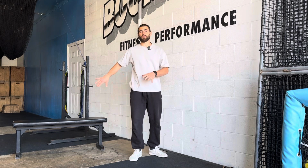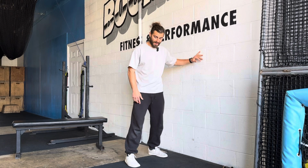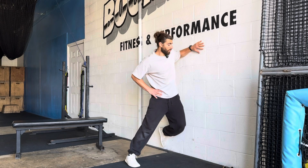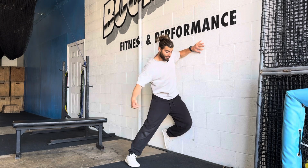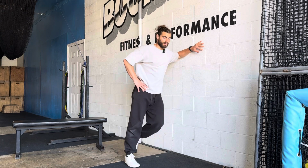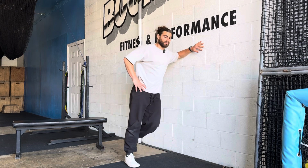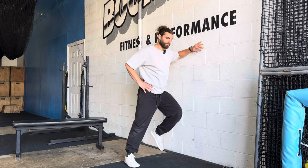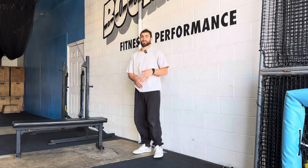If loading your adductors through Copenhagen variations is new to you, you can easily do this on a wall. Just step your foot out a little bit outside of hip width, lean against the wall, press the hip toward the wall, and then come out. As we lean the hip into the wall, drive the foot in the direction of the wall to come back out. So we're getting some good loading through the adductor here. We can even try to hike this hip on this side to bring us into more abduction on the other side. And again, we can dynamically load that for reps with some pauses in between.